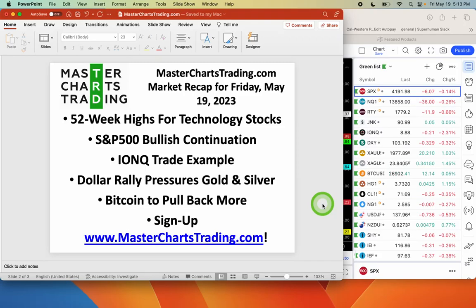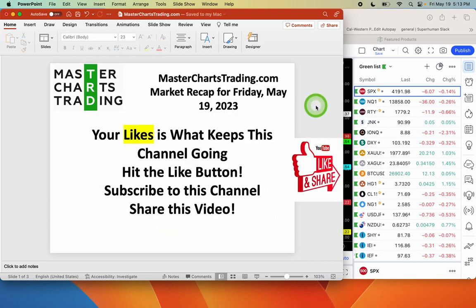Technology stocks. S&P 500 has a bullish continuation pattern. We'll show a trade for IONQ as an example. And dollar rally is pressuring gold and silver. Bitcoin could pull back more. All of this and more in today's market recap for MasterChartsTrading.com.